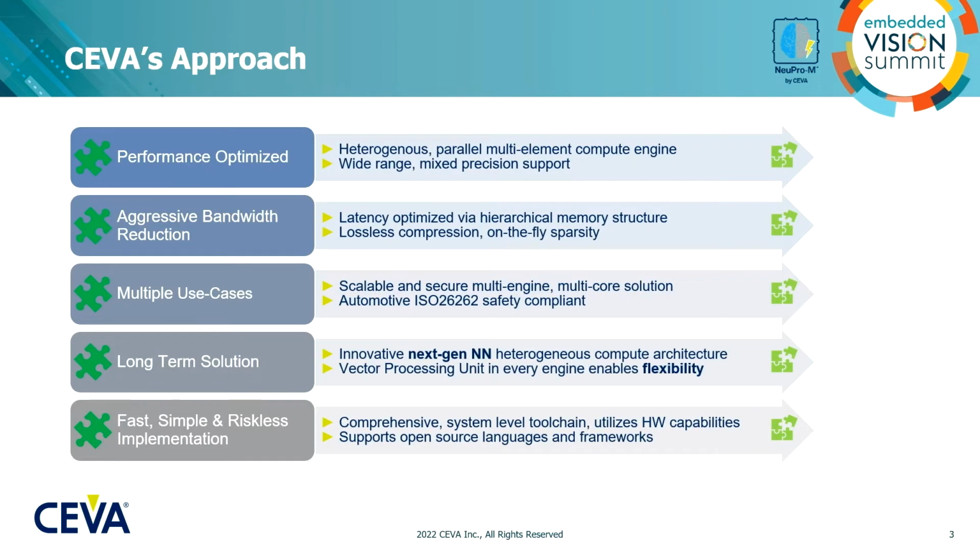When we talk about Ceva's approach in the market, we took all of these challenges and addressed them one by one in the NeuPro-M, and made sure to optimize for low power and optimize the performance of the solution. Let's go over each of these on a high level, and then I'll elaborate in the next couple of slides. The NeuPro-M is actually a heterogeneous processor. I know many people know Ceva as the DSP company, but over time we actually supply a lot of compute elements that are not DSP, and this is also the approach we took with NeuPro-M. It's a combination of multiple compute engines.